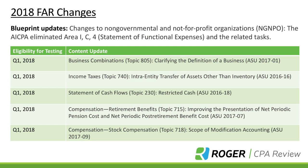Also, the anticipated changes for the COSO ERM Enterprise Risk Management Framework will not be tested in Q1 of 2018, most likely Q2 of 2018, and that would be for ERM, Enterprise Risk Management. As far as FAR changes, FAR will by far have the most significant changes. With the blueprints, there's changes to the non-governmental and nonprofit organizations, for example, which I'll talk about in a few minutes. First of all, business combinations, so they're clarifying the definition of what a business is, and that'll help to recognize fewer intangible assets in that business combination.